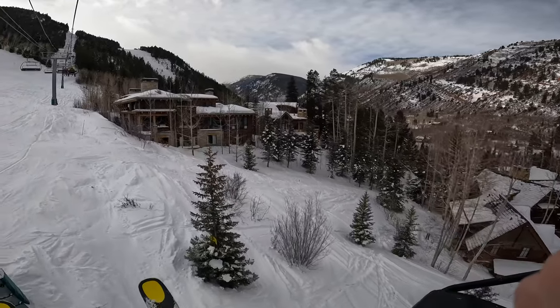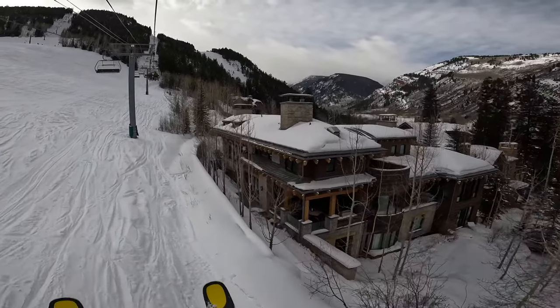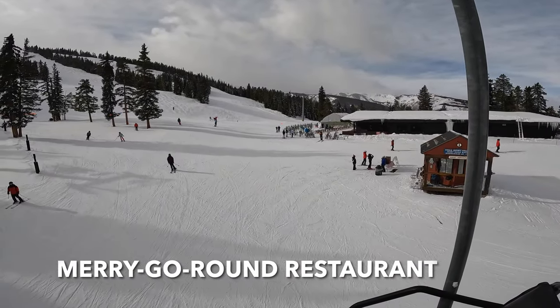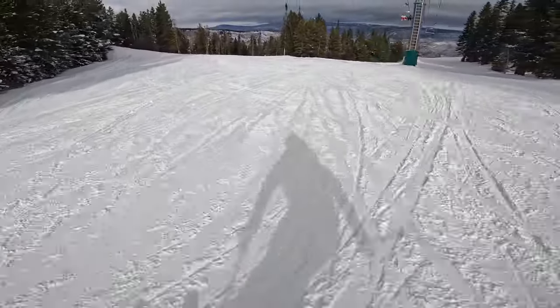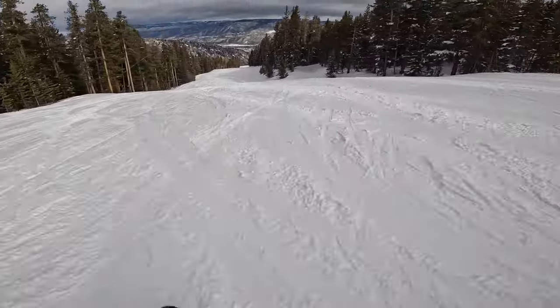Nice neighborhood here. Someone's backyard.